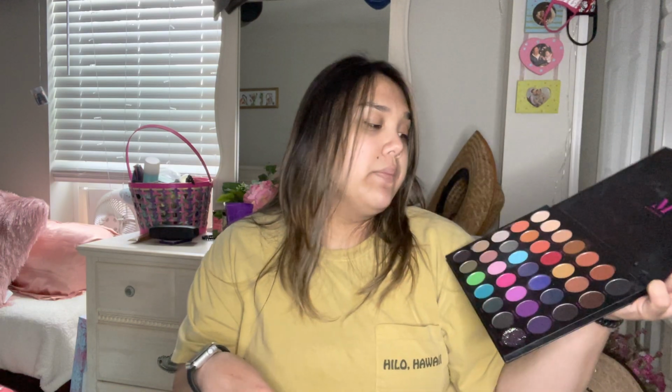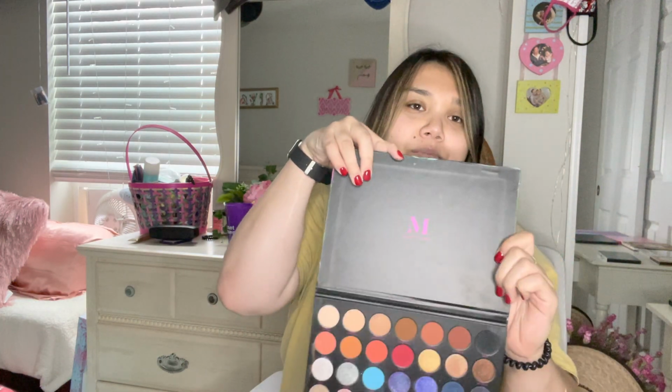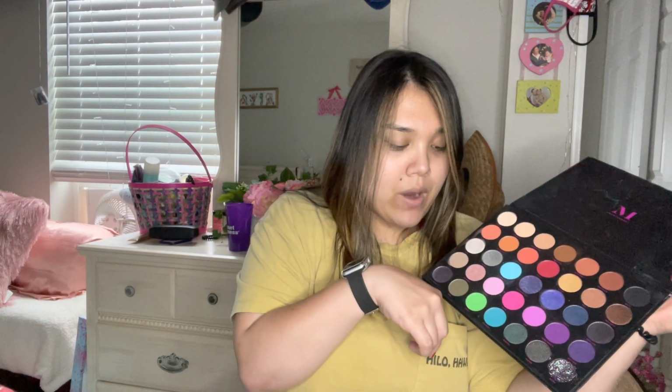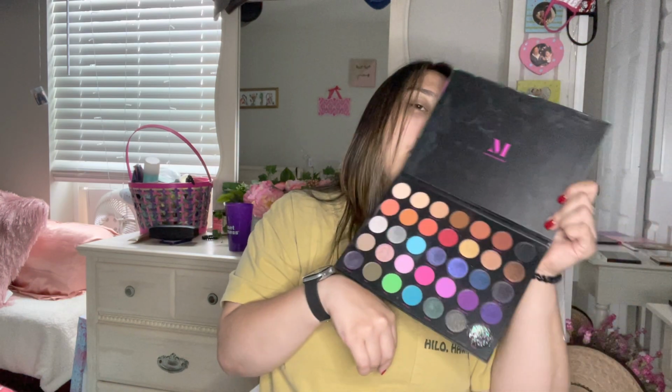I will say a couple things about this palette. This palette is a great color story. I love how this palette goes from your neutrals to a little bit more neutrals, and then your deeper tones, then it goes back to your lighter, brighter tones, and then it goes back to your grays, browns, blues, and stuff like that. I do love this palette.